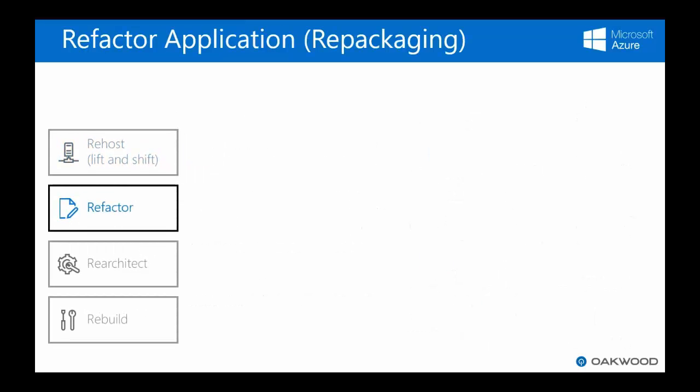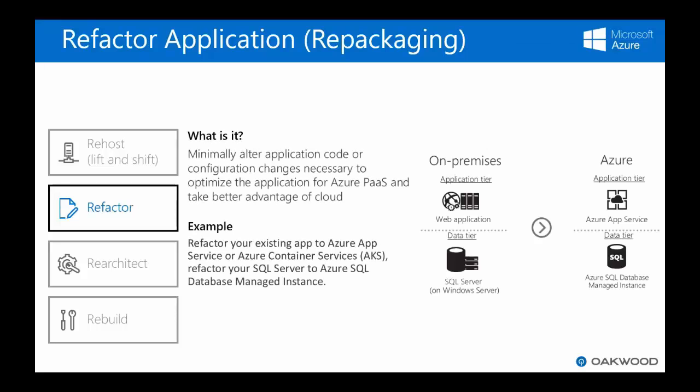Next, we have the refactor. So refactoring is often called repackaging and is the cloud migration approach that basically lets you minimize altering the application code or apply configuration changes necessary to connect the application to Azure Platform as a Service services and take better advantage of the cloud itself. Perfectly good example of this. You can move your existing apps into Azure App Services or Azure Kubernetes. You can also refactor your relational and non-relational databases into Azure SQL Database managed instances. It also includes Azure Databases for MySQL, Azure Databases for PostgreSQL, as well as Cosmos DB.